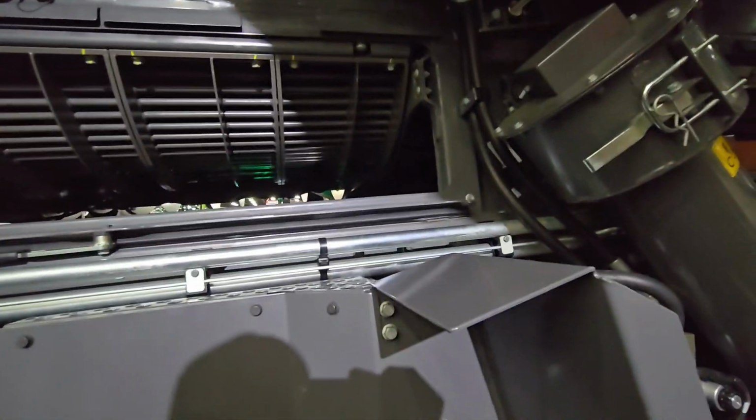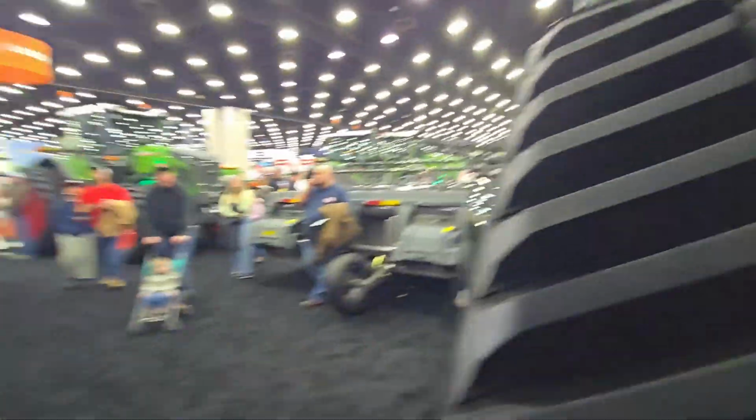Did you see there's a guy around on YouTube that just drove one of these? He said it lost all its power above 8 miles an hour. 4 miles an hour, not 8. I don't know if you all can see that, but that's all the cool stuff back there, all the sieves and concaves. Alright, we're gonna go look at Massey Ferguson next. Oh yeah, you heard him.